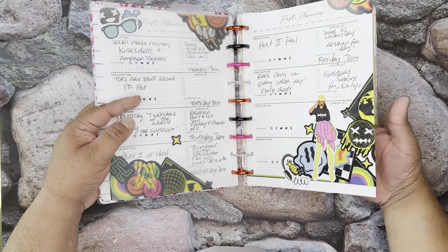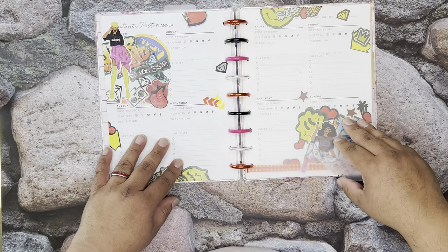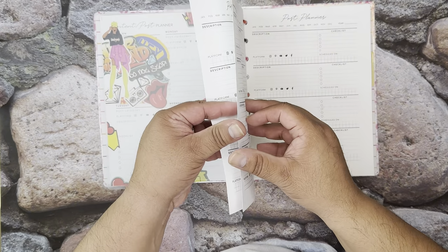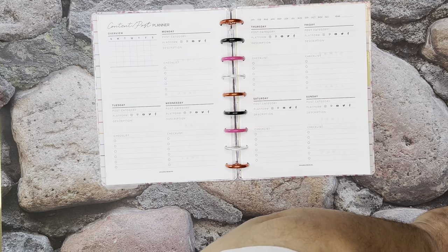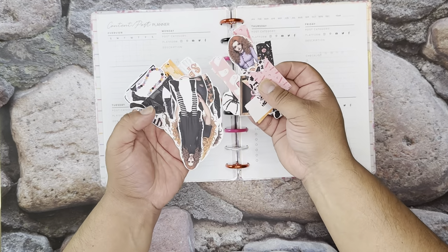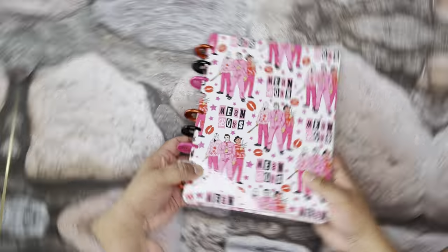So I had a busy week. I didn't even get to fill out this one, which is kind of upsetting, but I kind of like it because I didn't want to use it because it was really pretty. So I'm just going to leave it as is for right now, and I'll just back plan when I can. But for right now, I'm going to be using BookNook's Ghoul Gang. They're pretty cool. It's cute. So let's just get to it right now.